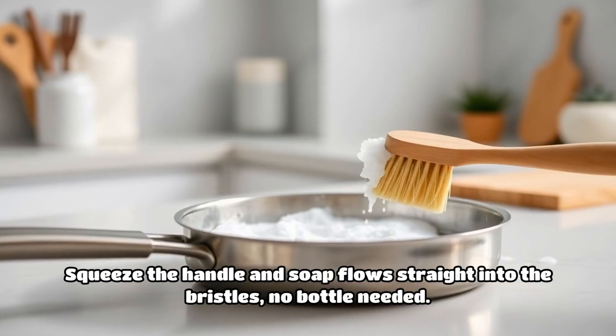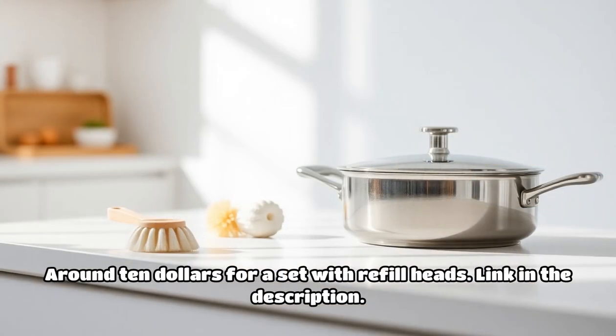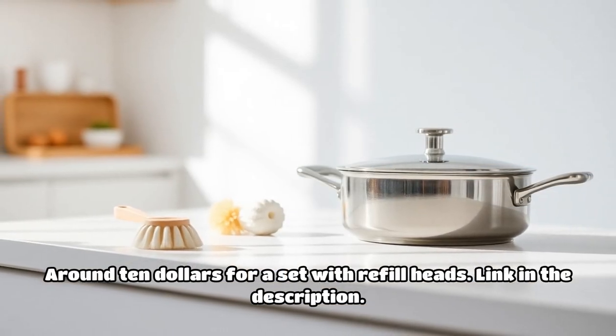Number 6. A soap dispensing brush that puts detergent right where you scrub. Squeeze the handle and soap flows straight into the bristles. No bottle needed. Around $10 for a set with refill heads.